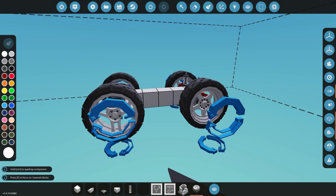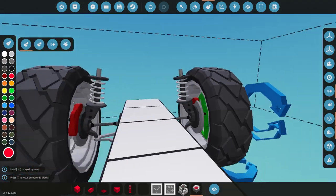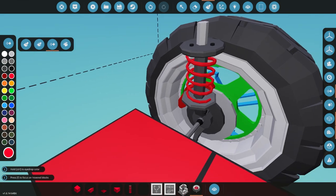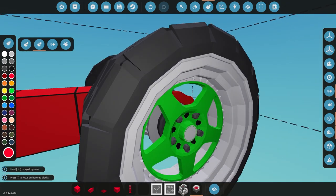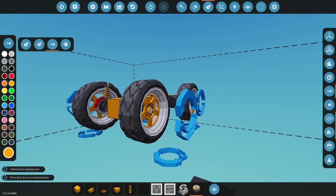Okay. And we can also, look at this, we can also, let's see, I think we can paint separate parts. I don't know how to paint it. Oh, you can paint the springs. That's cool. Can you paint the rims? I think you can, I just don't know how to do it. Not too sure what I'm doing wrong. In the picture, you can paint the rims. Okay, so it's hard to paint, apparently. Or I'm just clicking the wrong thing.